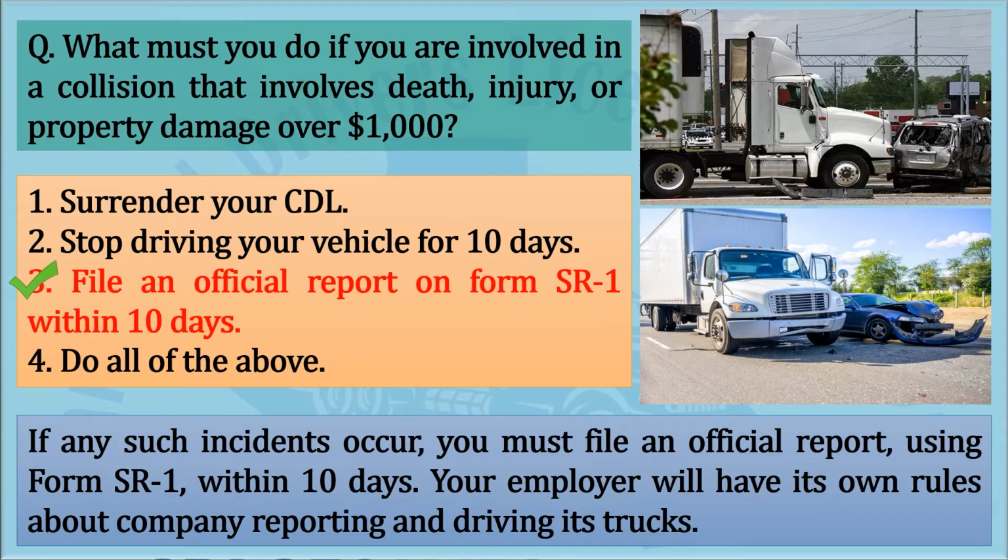The answer is option number 3, file an official report on Form SR1 within 10 days.